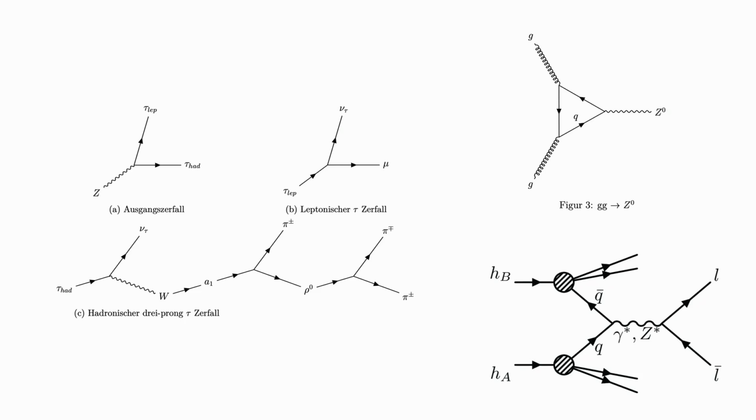Exactly. So on the left, you have your Z boson, which decays into a tau lepton, a tau that decays leptonically and a tau that decays hadronically, which I've indicated with a subscript. The leptonic decay is just into a muon, which is not that interesting. But the one on the bottom here is more interesting because you have many intermediate particles which are produced, and it's interesting to show that these exist.